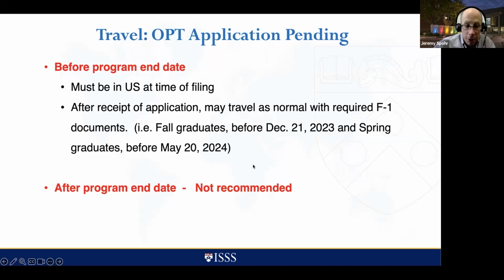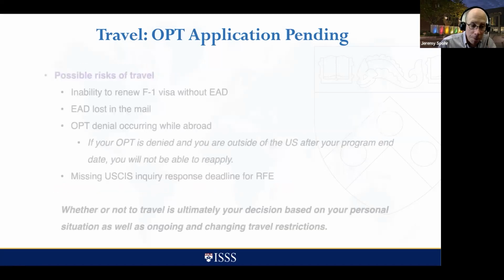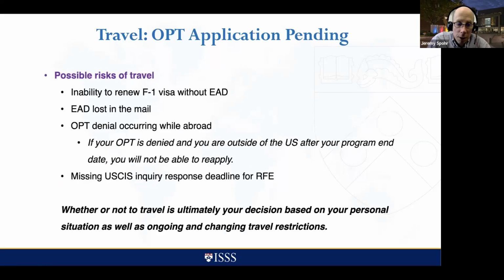And if you want to travel after May 20th, in general, we don't recommend that. But let's dig a little deeper into the travel after May 20th. So some of the possible risks of travel after May 20th, the big thing is you want to know if your F-1 visa and your passport is still valid, because you can't apply for a new visa if you don't have your OPT card and a job offer. So a F-1 visa may be needed.